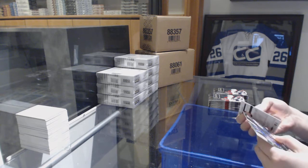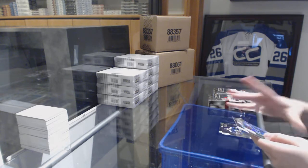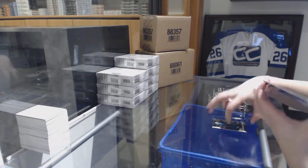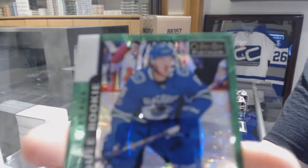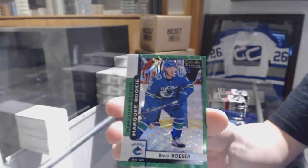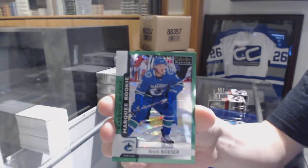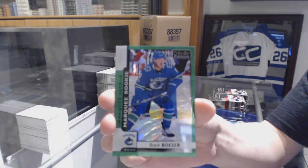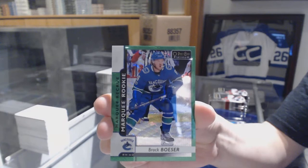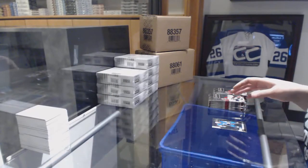I bet. Wow, that's a good one. Excellent start. We've got an Emerald Surge rookie, numbered 8/10 for the Vancouver Canucks, Brock Boeser. Excellent start. That is how you do it. We're going to take a picture of that one.